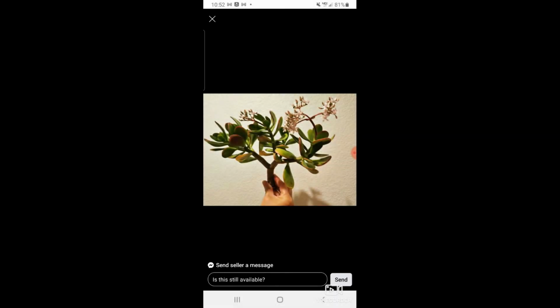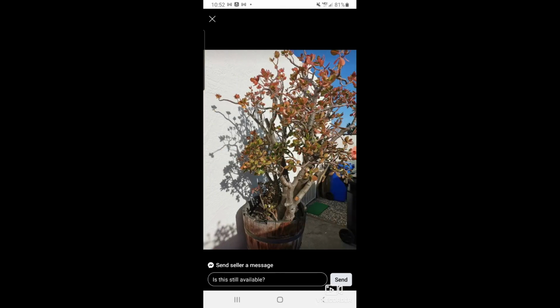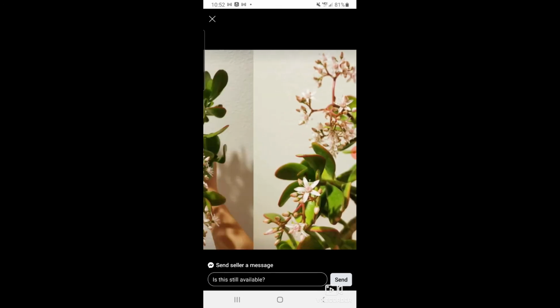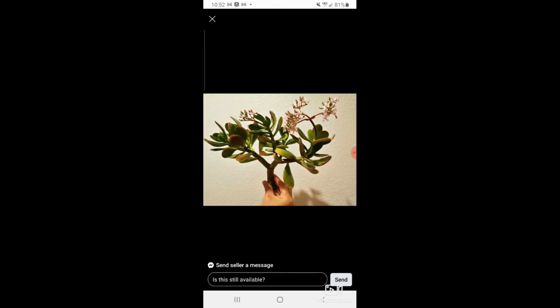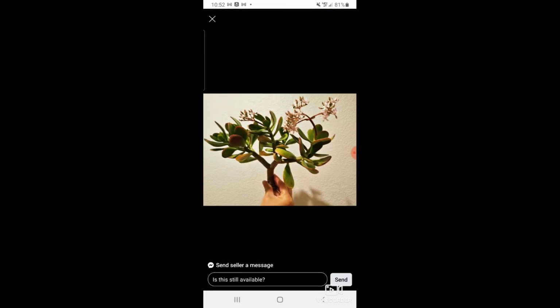All right, guys, still in Facebook Marketplace here, and someone is selling some big leaf jade cuttings. These are gorgeous trees. They make phenomenal bonsai. Big flowering, lucky golden red jade cuttings, 50 years old, money tree. Best deal, 2 for 30. Hurry. That's not a bad deal at all based on the thickness of that trunk.